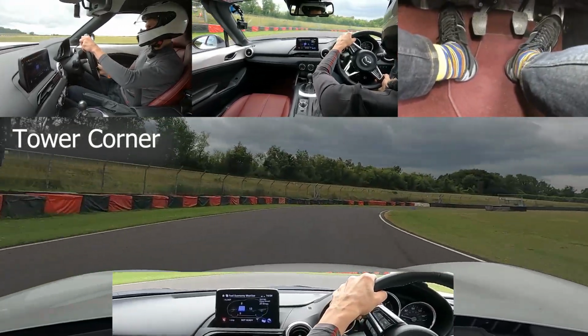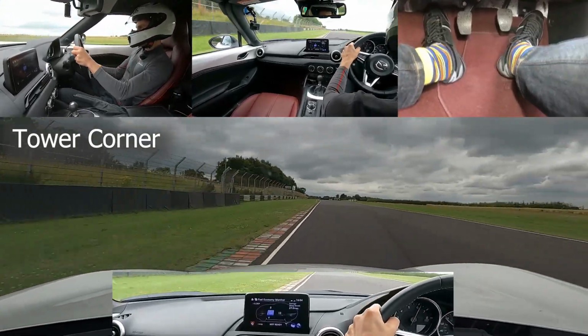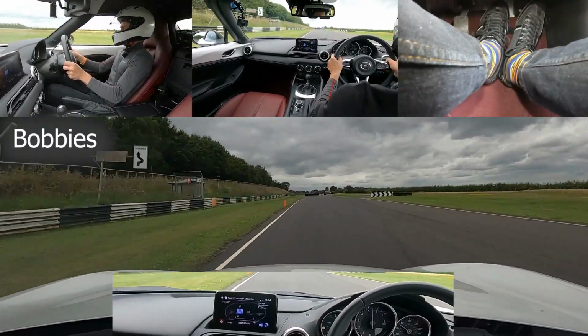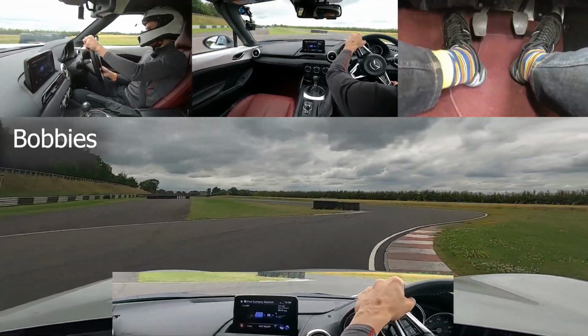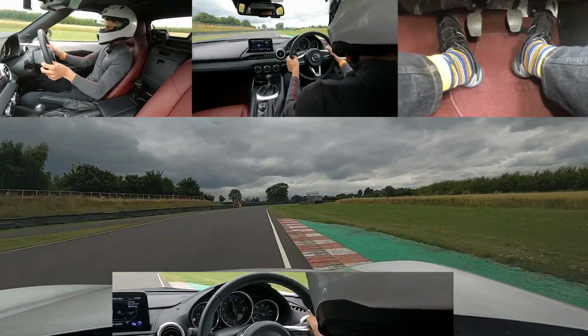This is definitely faster now. I'm going through here. Whoop. See, starting to slide the car a little bit there. It's getting to the limits of traction, and you know you're getting to the limit of your car.